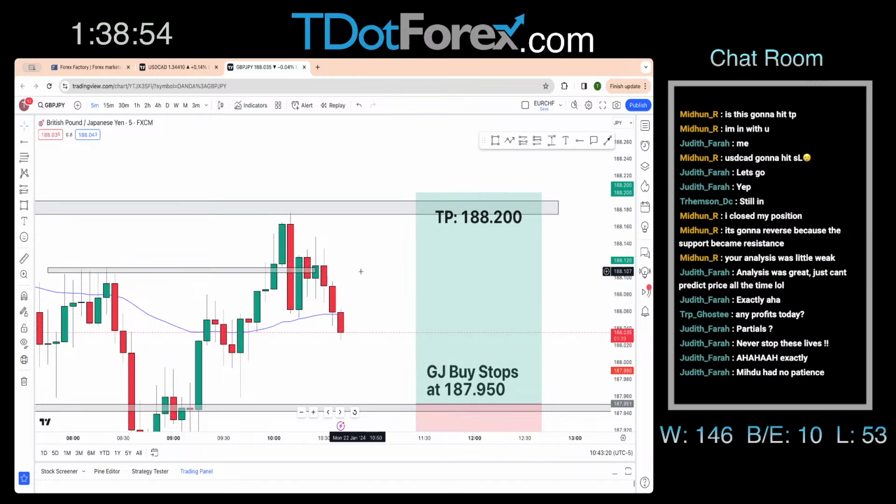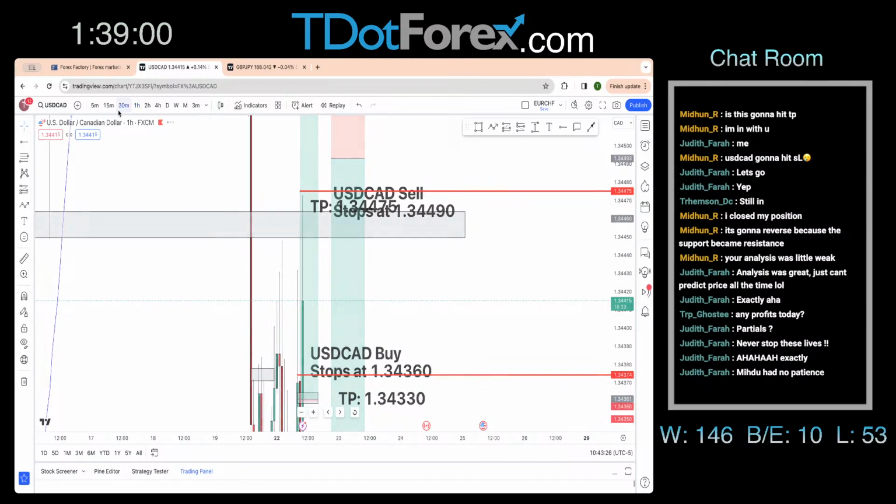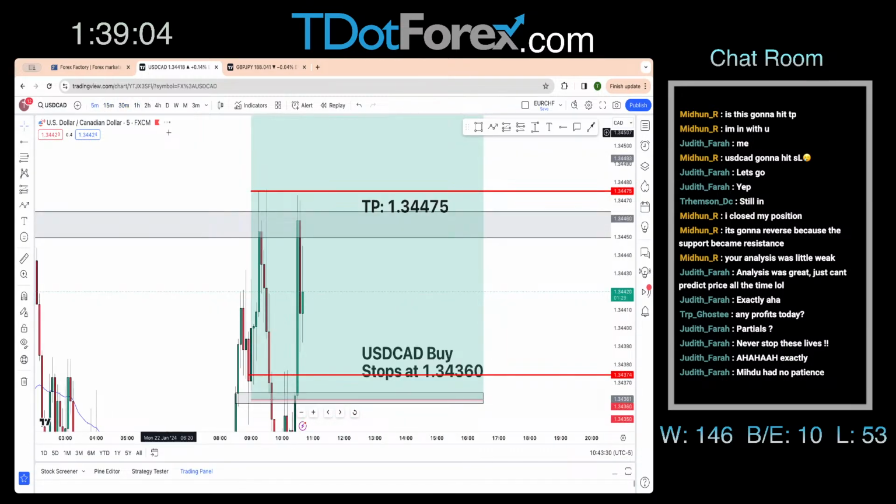And look at GJ go, as GJ is pushing here. We could see USD CAD pulling up here as well. This is the 30-minute EMA right there. Beautiful push here. Let's go.